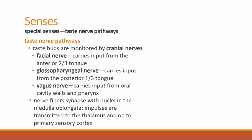And these nerve fibers then synapse with nuclei in the medulla oblongata. So all of that taste sensation is carried back to the medulla. There's synapsing with the nuclei there. And then from there, the impulses are transmitted on to the thalamus, and then from the thalamus up to the primary sensory cortex of the brain.